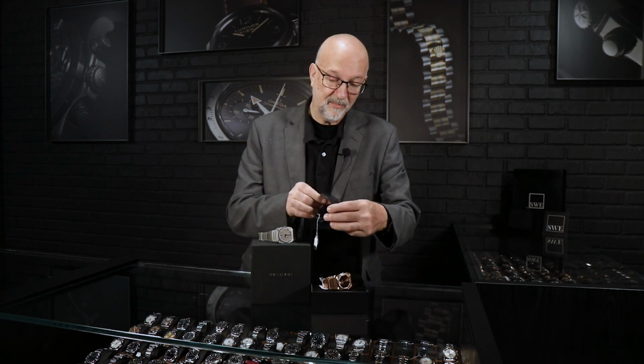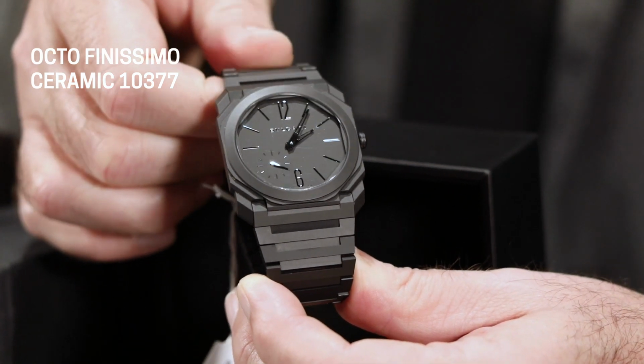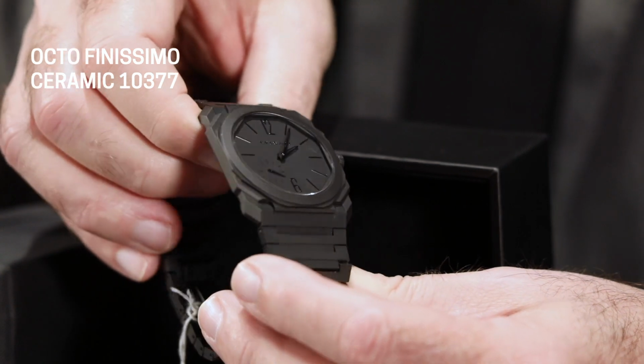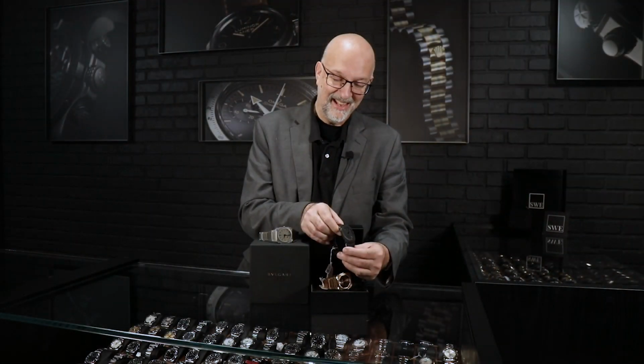We also have one here that's not quite as light, but it's close. This one is black ceramic, and even the dial is ceramic. The whole thing is sandblasted. It's got a beautiful texture to it. When you feel it, it's nice to the touch. It doesn't feel rough at all, but sort of a blackout look with the black hands and the black dial. I think it's really cool.